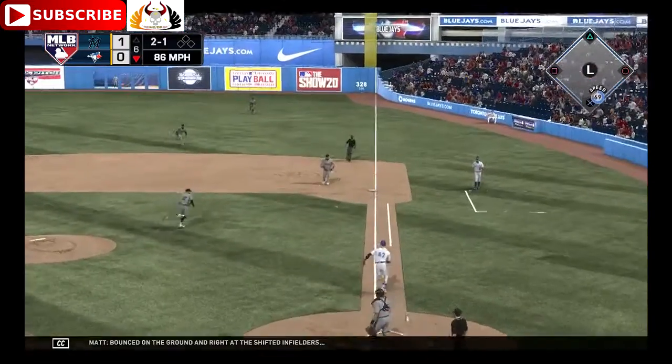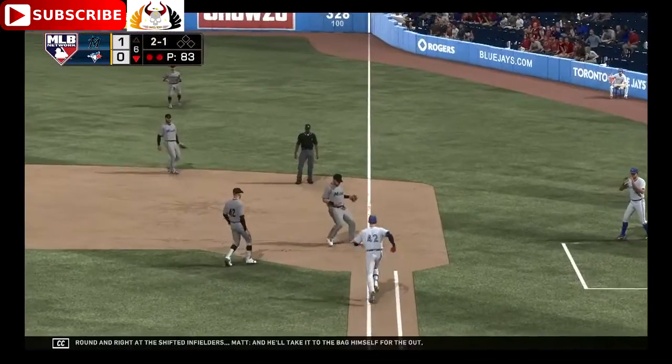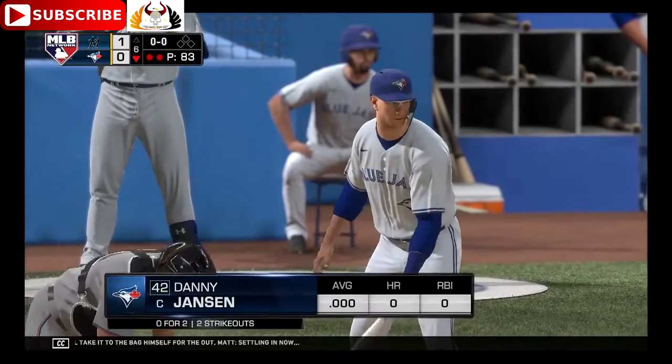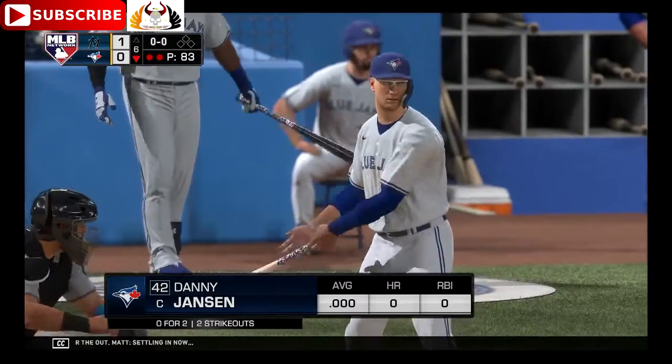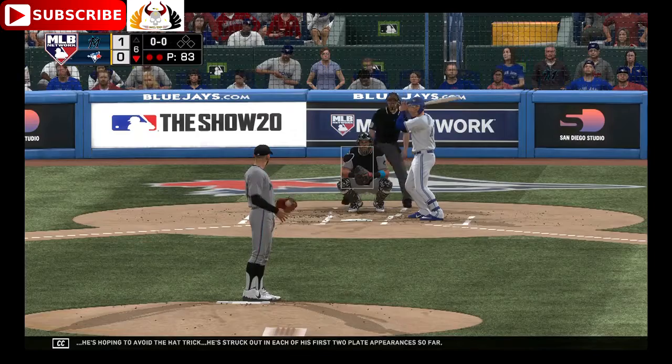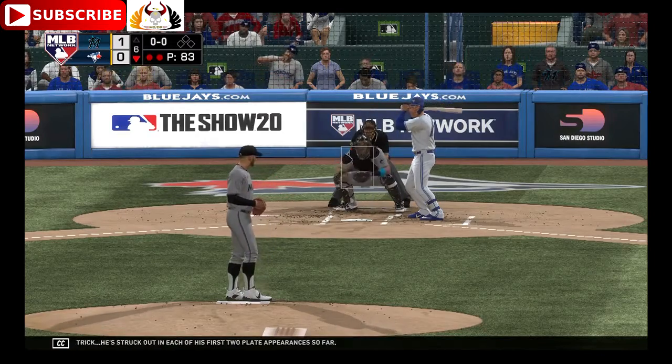Bounced on the ground and right at the shifted infielders. And he'll take it to the bag himself for the out. Settling in now, Danny Jansen is hoping to avoid the hat trick. He struck out in each of his first 2 plate appearances so far. Now the pitch.